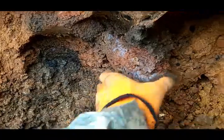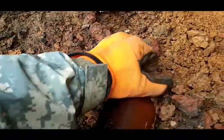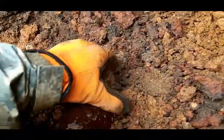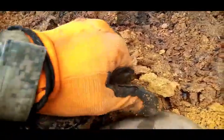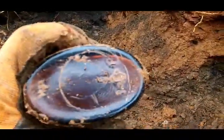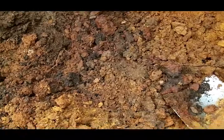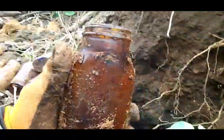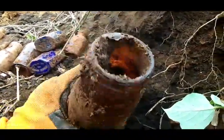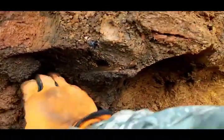What are we gonna get here? It looks amber. It is amber. It's an amber jar. Absolutely nothing on it, of course. It's got the old Owens label on it. 1920s. Food or fruit or something maybe, I don't know. Nice. I like amber.